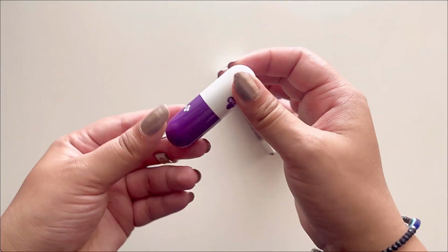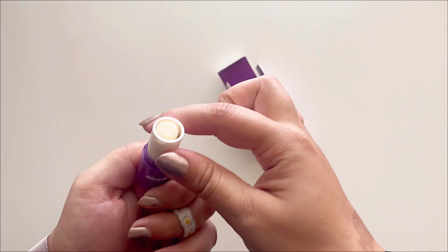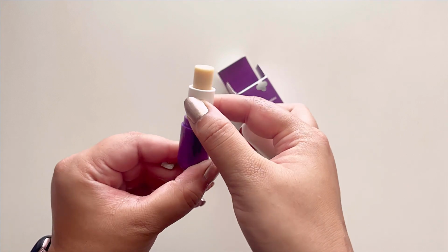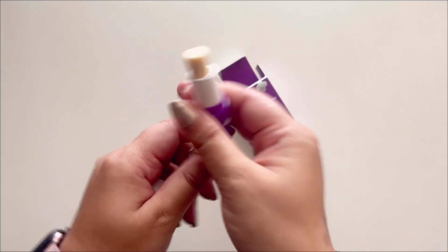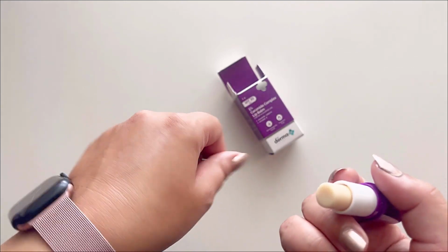And this lip balm is enriched with actives that'll give you proper protection, or you can say nourishment, at the same time benefits of lip balm. It is a little hard, but once you start rubbing it, it'll melt.